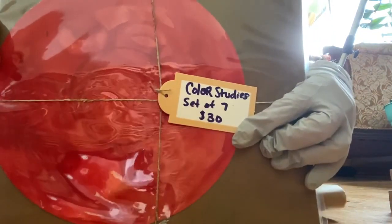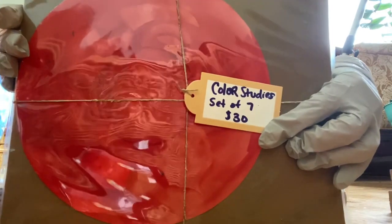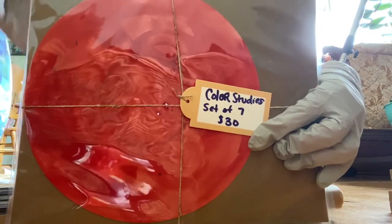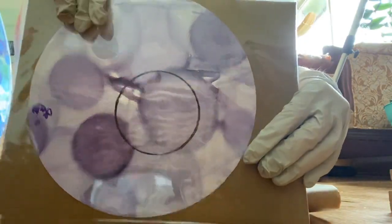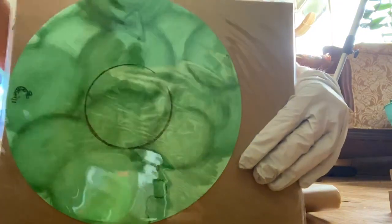So I am still in the process of moving to my studio with the quarantine and social distancing. It has been a very tricky thing. I, of course, had to immediately get my stuff out of my storage unit because that lease was up. But in the meantime of figuring everything else out, I have put together more color studies.